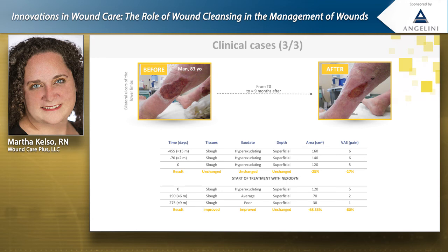So you can see that we started out on the left-hand side, his wounds to begin with. On the right-hand side, significant improvement just from choosing the right wound cleansing regimen. So we started out with slough, high drainage, and 160 square centimeters and a pain of 6. Then we ended up with the second measurements. He's got slough, he's high draining, it's superficial. He's dropped to 140 square centimeters with a pain of 6. And then at day 0 was when we introduced hypochlorous acid.